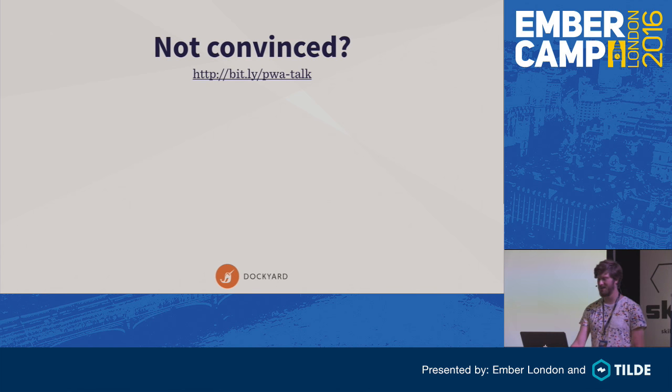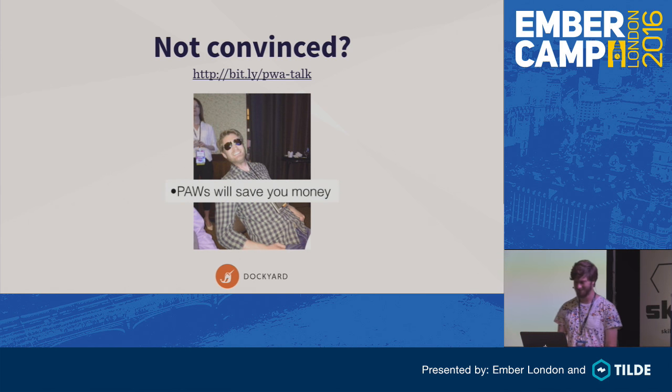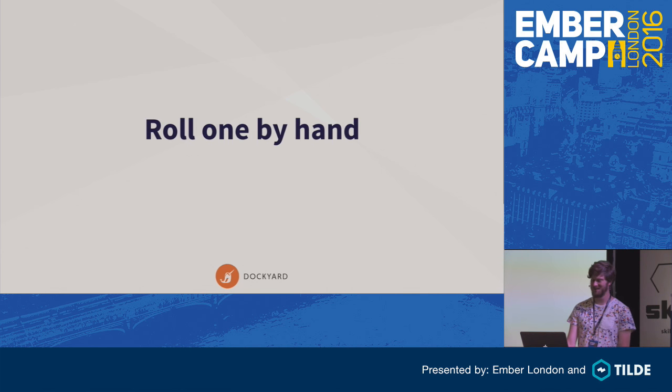So if you're not convinced, my boss, Brian Cardarella, gives a talk about progressive web apps, but for the value proposition of it, and his conclusion is PWAs will save you money. So, service workers in an Ember.js app. There are a lot of ways to do it. The first one is you can roll one by hand, but that is not always ideal, because your company can build one version, and the other company builds another one. Everybody comes up with his own recipe, and that's not really what you want.